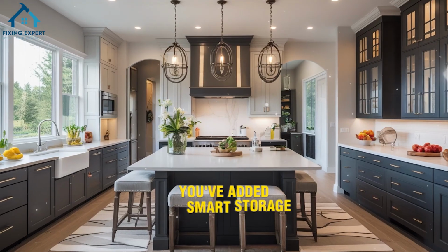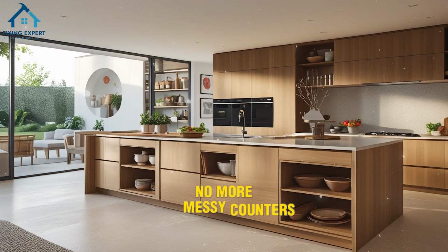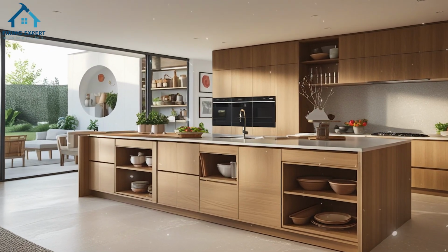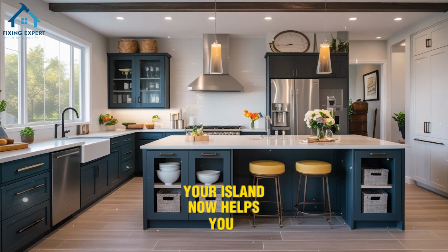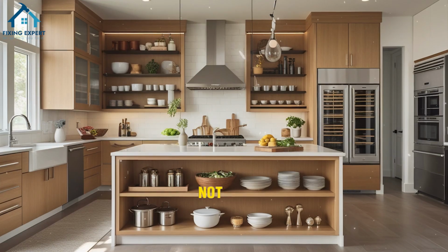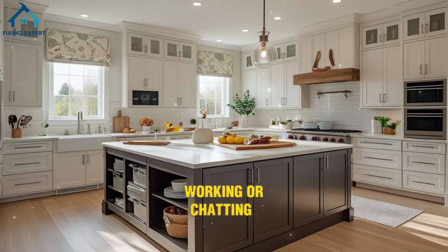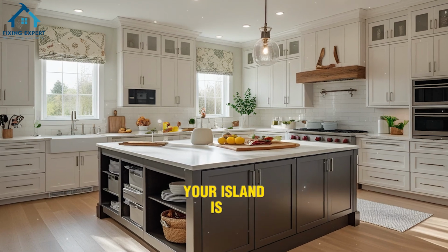You've added smart storage, so everything has its place. No more messy counters or searching for tools. Your island now helps you stay organized every day. It works with your routine, not against it. Whether you're cooking, eating, working, or chatting with guests, your island is ready.